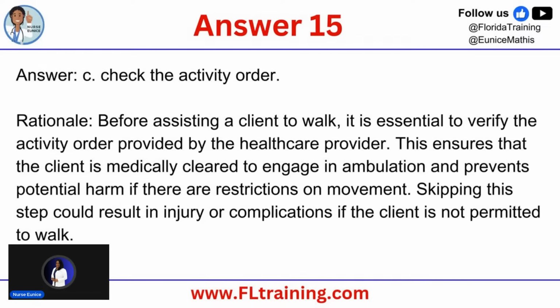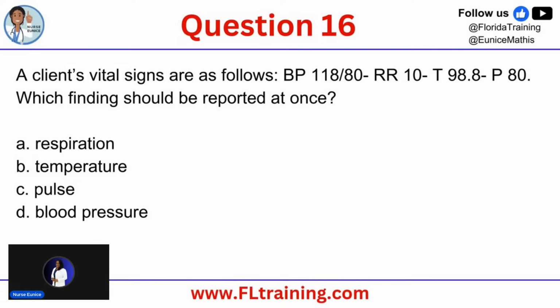So if you chose C, you have it. You all are going in explaining stuff to a patient, sitting them up, putting on their slippers. Meanwhile, there wasn't an order for it. So before assisting a client to walk, it is essential to verify the activity order provided by the healthcare provider. This patient could have been on complete bed rest and you're getting them up and walking them. This ensures that the client is medically cleared to engage in ambulation and prevents potential harm if there are restrictions on movements. So don't forget to check those orders in the care plan.